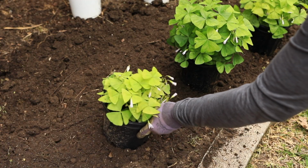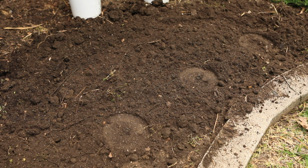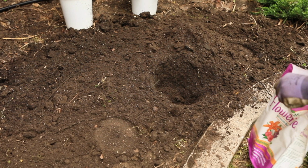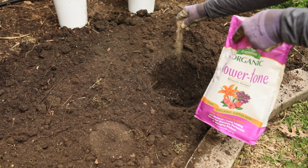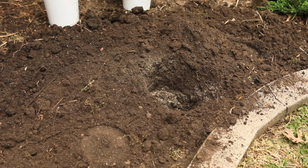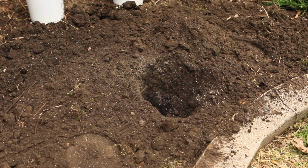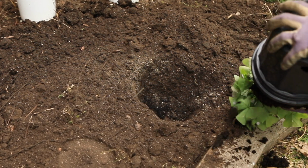I got these real pretty green oxalis for the side of the house since it's really shady over there. I'm adding Flower-tone. It helps establish the roots. It's really good for the plant. I'm also going to add some earthworm castings. It does some really good things for the soil and it helps with all the nutrients. I'm running really low on these things right now, so I'm having to use them pretty sparingly.